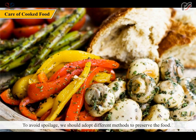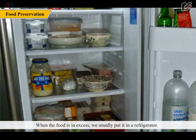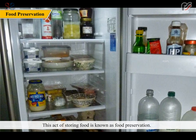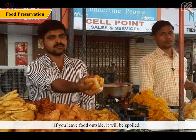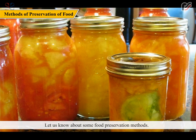To avoid spoilage, we should adopt different methods to preserve the food. When the food is in excess, we usually put it in a refrigerator. This act of storing food is known as food preservation. If you leave food outside, it will be spoiled. Let us know about some food preservation methods.